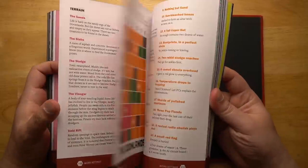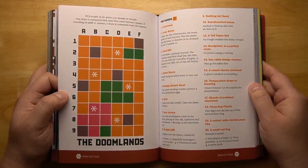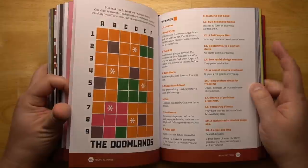There's the Doomlands, which is very Mad Maxian. It has a, not a hex crawl, but a square crawl that you can move through. Each of the different terrain types, of course, has its own random encounter table.